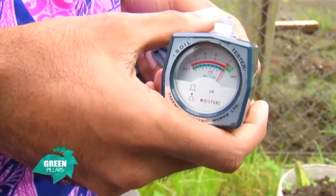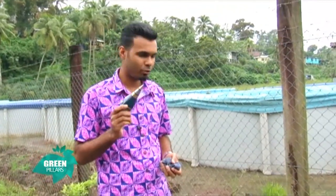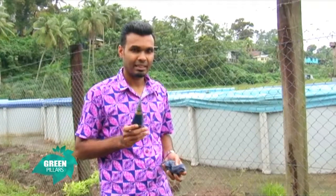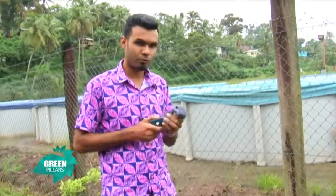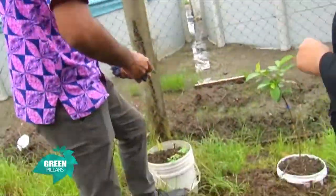My suggestion is that every farmer should carry this, because when you take a sample to the lab and get the results, by the time they give you the result, the soil structure has changed. So this pH meter will give you the pH reading instantly. I'll just do a demo. First of all, you have to wipe this with a clean cloth and just poke it inside.